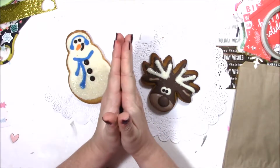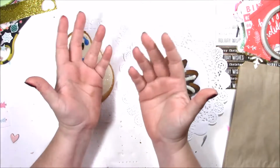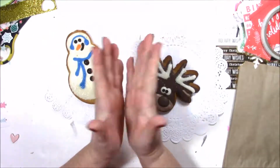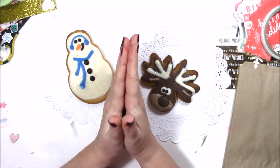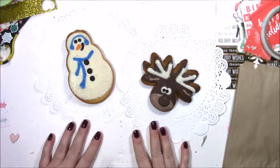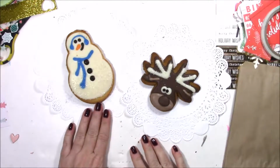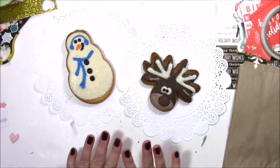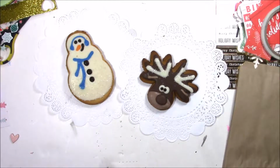So today I'm going to show you a couple of ideas for really quick gift ideas that will turn a store-bought something or other into maybe something a little bit more special just by decorating it, and making it personal for the person that you're giving it to. So I went to Starbucks and they had these really cute cookies. One is a sugar cookie snowman and the other one is a gingerbread reindeer. So I thought they were perfect, and yes, they're store-bought. I could have spent the time to make cookies, but I ran out of time.